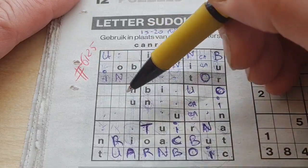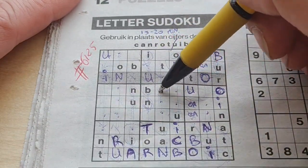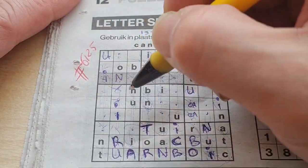So in the column between the second column, there are only three places left for the I, here or there. We see an I in this row, no I there. Here an I in the middle row, no I there. So the only place left for the I should be there.